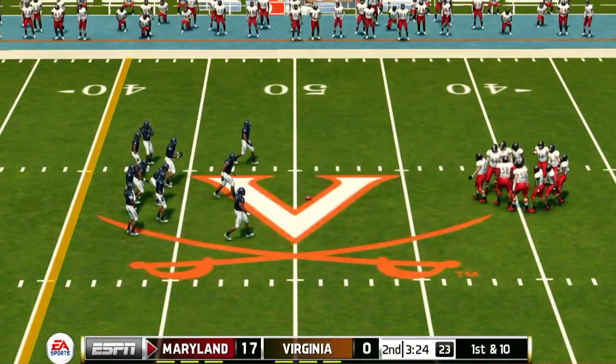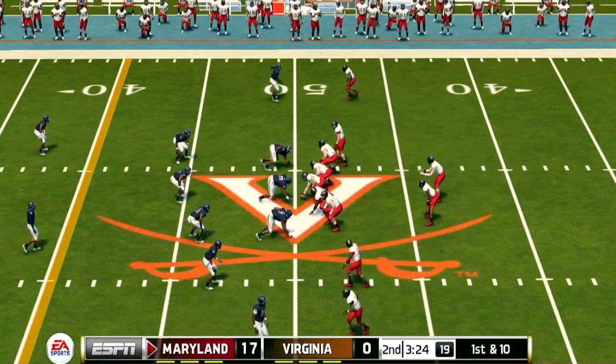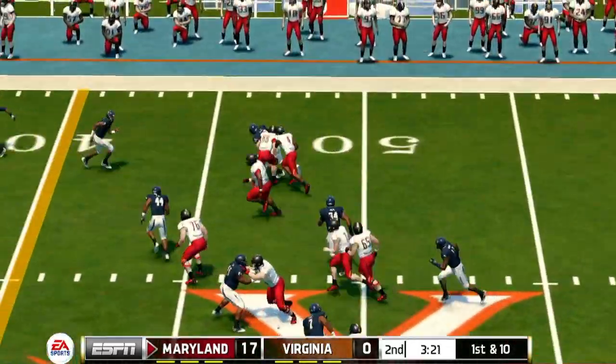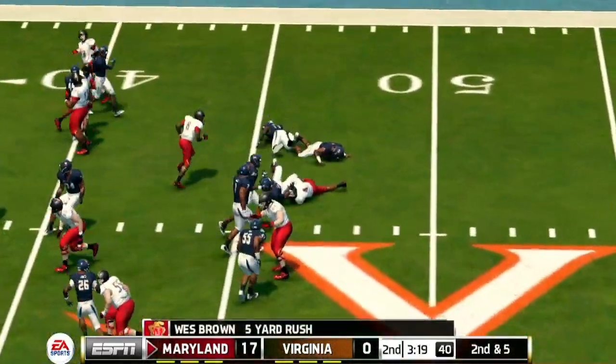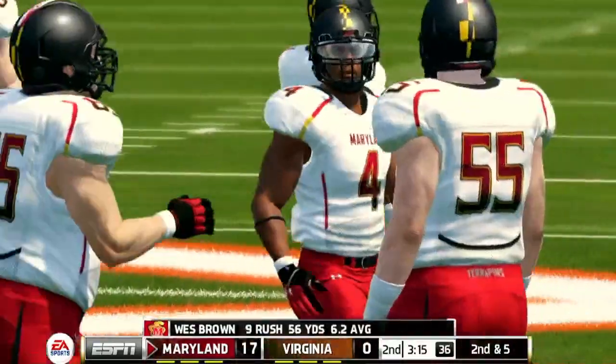The last time we saw this offense on the field, they drove the length of the field. And you think back to what that defensive coordinator tried to do. He tried to change some things up, but nothing seemed to work. It's going to be interesting to see how he can have an impact on this drive. Gain of 6 yards. That brings up 2nd and 5.